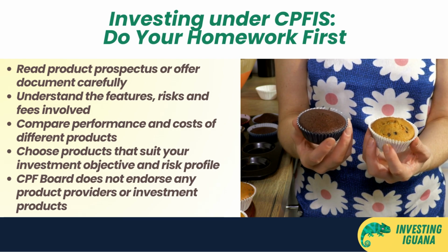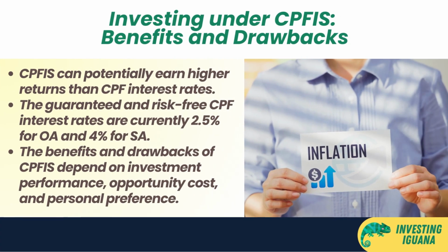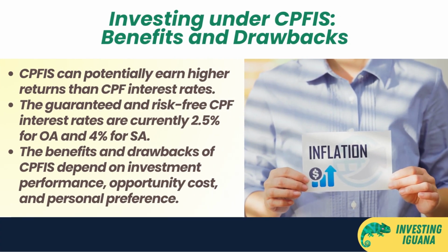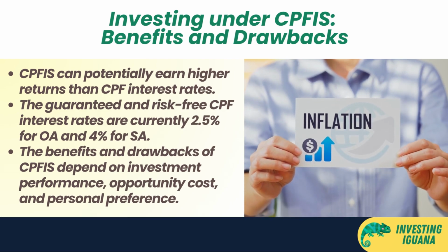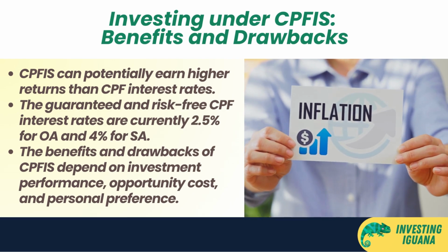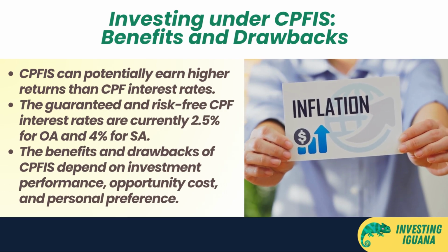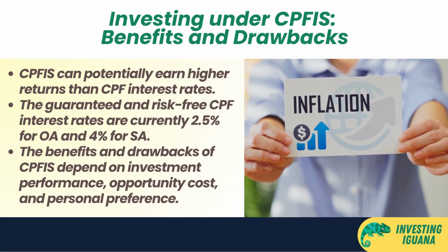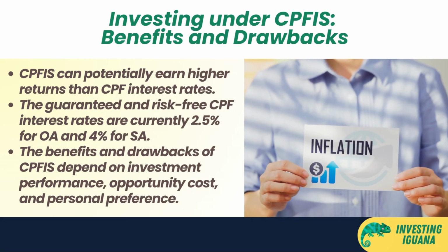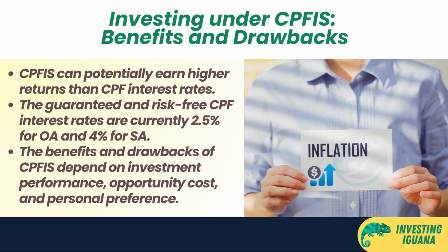So far, so good? Are you still with me? If yes, then congratulations. You have learned the basics of CPFIS. But wait, there's more. You might be wondering, what are the benefits and drawbacks of investing under CPFIS? Is it worth it? Well, the answer is, it depends. It depends on your investment performance, your opportunity cost, and your personal preference.